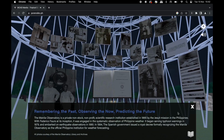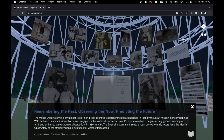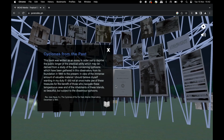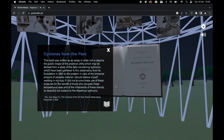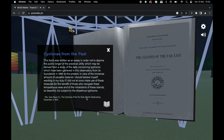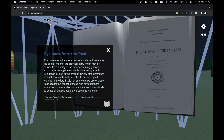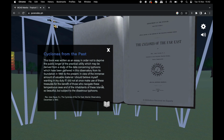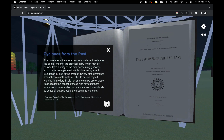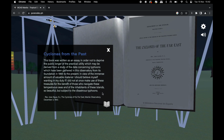So the Manila Observatory was founded in 1865 by Jesuit priests, scientists, and it's part of a colonial legacy of the Spanish occupation. So you can see inside images from the archives, and as well this important book that was written by Father Jose Algue, called the Cyclones of the Far East, which is the first attempt to forecast and predict the weather.